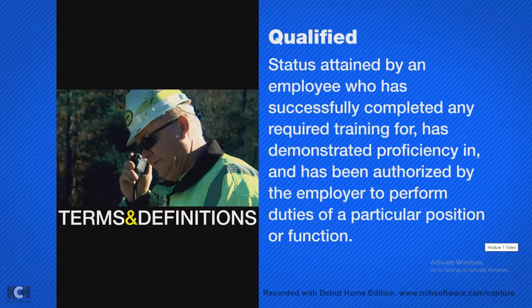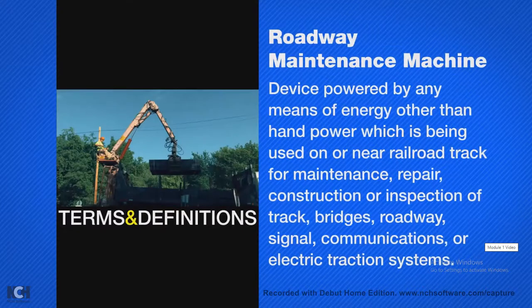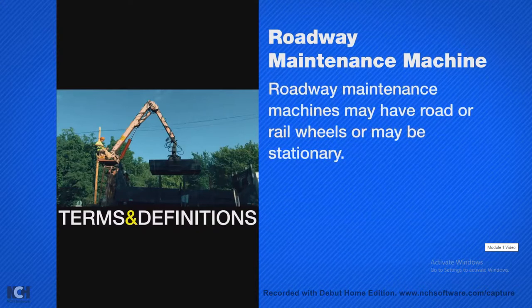Qualified is a status attained by an employee who has successfully completed any required training for, has demonstrated proficiency in, and has been authorized by the employer to perform the duties of a particular position or function. A roadway maintenance machine is a device powered by any means of energy other than hand power, which is being used on or near railroad track for maintenance, repair, construction, or inspection of track, bridges, roadway, signal, communications, or electric traction systems. Roadway maintenance machines may have road or rail wheels, or may be stationary.